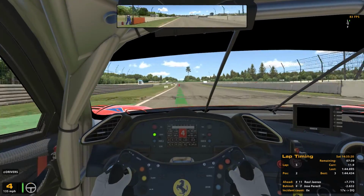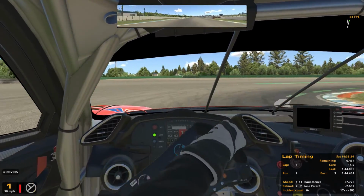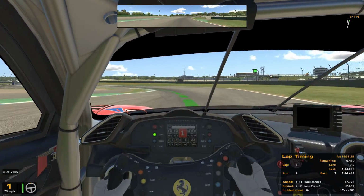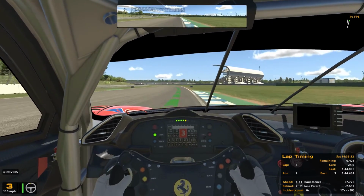So yeah, the Hockenheim ring. I mean, why have they taken this off the F1 calendar?